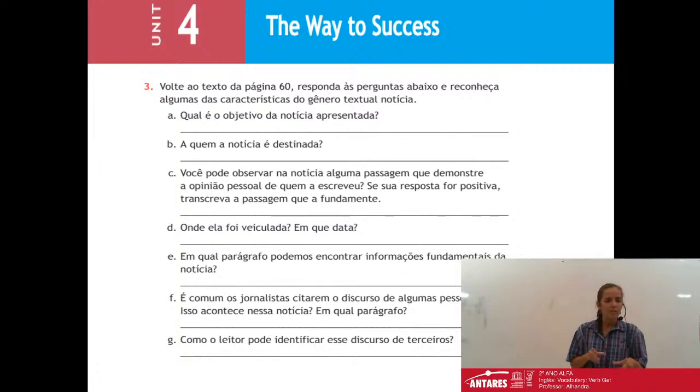You can observe in the news an extract that shows a personal opinion from the person who's writing. If it is positive, please show it. This one I'm going to leave for you guys. I don't want to go back to the text, so you tell me. Is there any passage where you could tell, here I have the author's opinion? Did he leave some kind of idea there hidden?